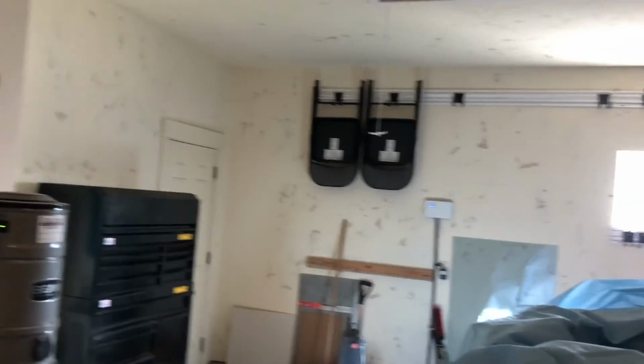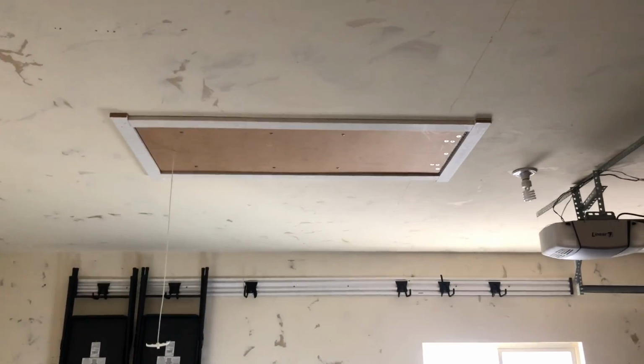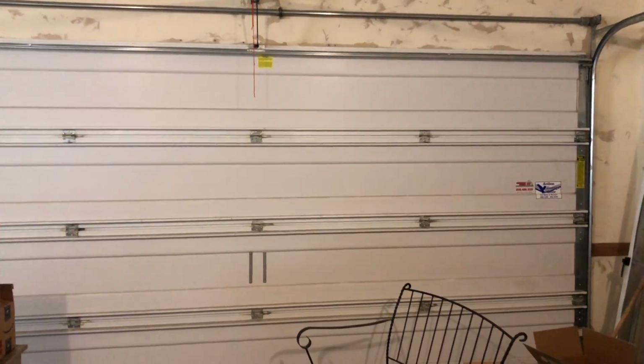Nice tall ceiling, so you have room to hang your bikes if you want to. Nice and wide, nice and deep. And then there's also additional storage space up here in the ceiling. Little attic access. And nice tall garage doors as well. I believe those are the 8-foot doors. And both openers are installed.